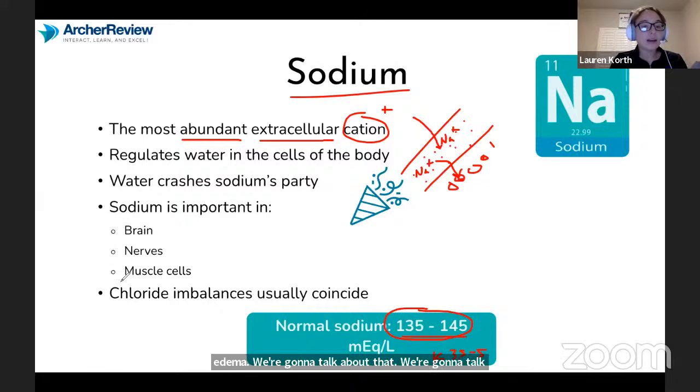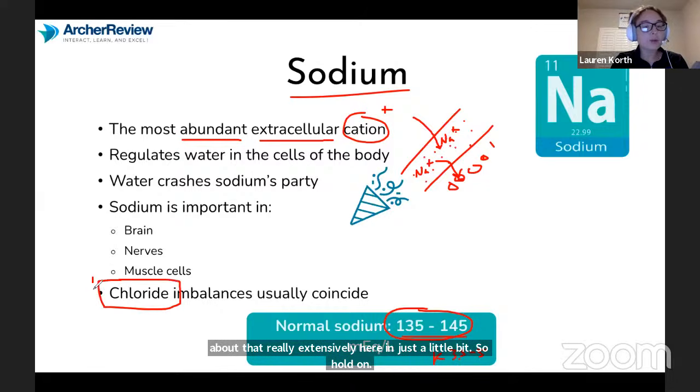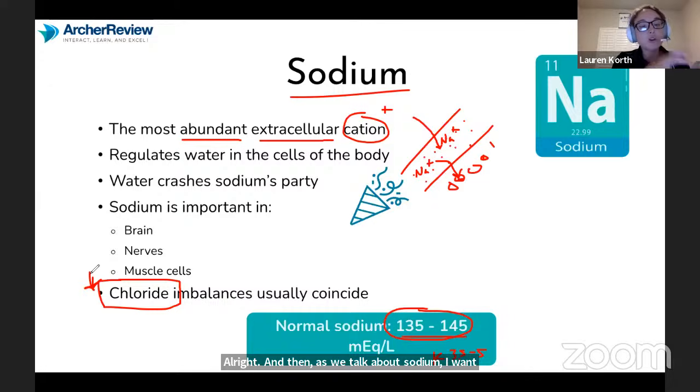All right, and then as we talk about sodium, I want you to also be inserting chloride because sodium and chloride are typically together.